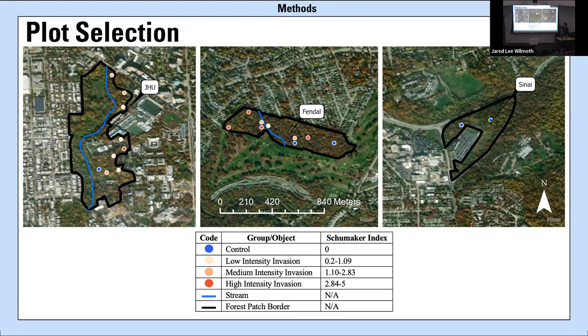You also can see the urban pressures that surround each of these plots. There's lawns and other green spaces, as well as a lot of roads and buildings and homes, which all play a role. I would like to note that some of these plots actually look closer to the stream than they actually are. They're just 3 square meters. So those are not quite on the riparian zone.